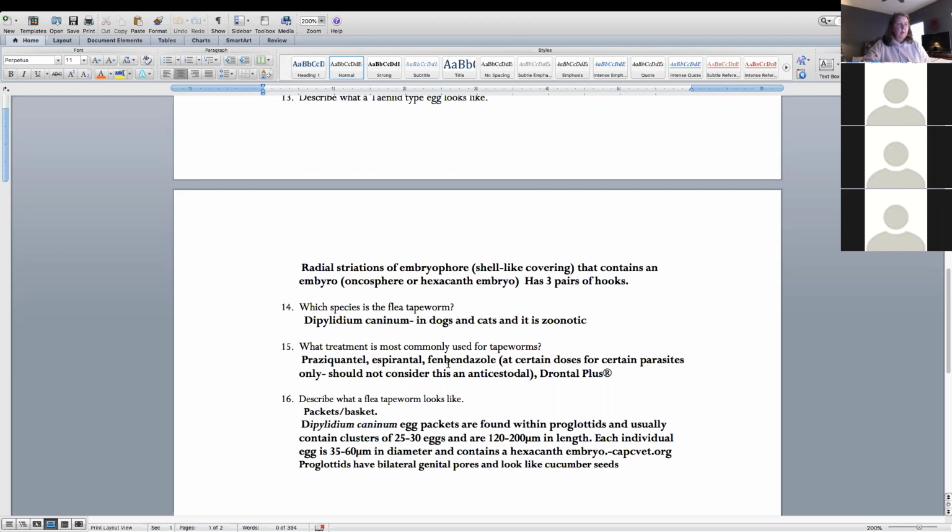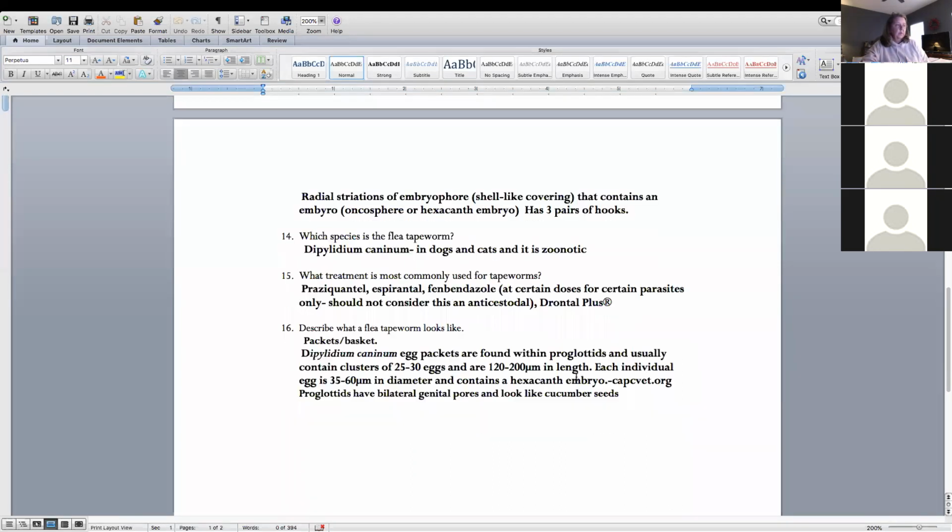And the tapeworm treatment: praziquantel, epsiprantel, or Espirantel. Fenbendazole can work, but again, Drontal Plus is the most common one that we use for the tapeworms.